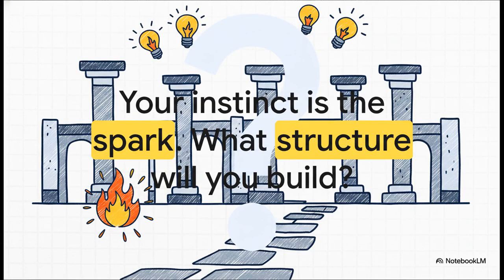So the real question isn't about whether you have good instincts or not. You do. It's about what you do with them. Your instinct gives you that spark, the magic. So I guess I'll just leave you with this to think about. What structure will you build to protect that flame and turn it into a fire that lasts?